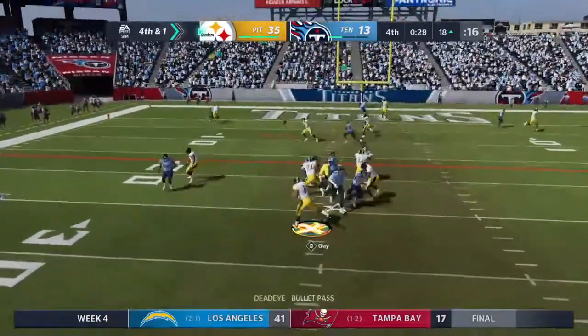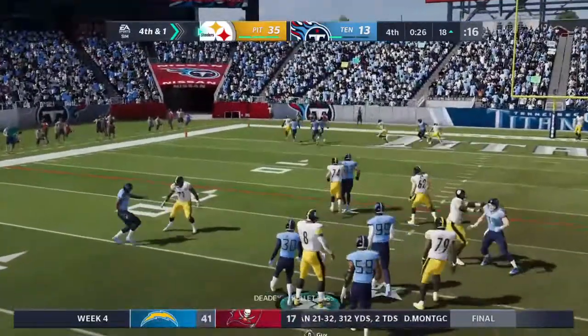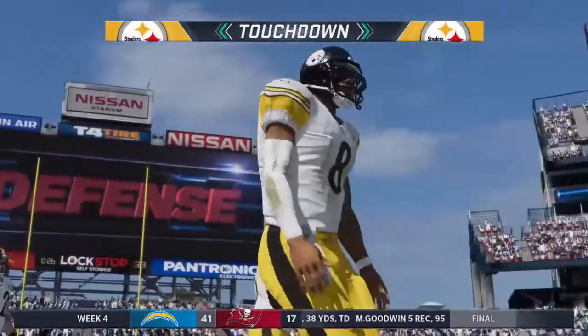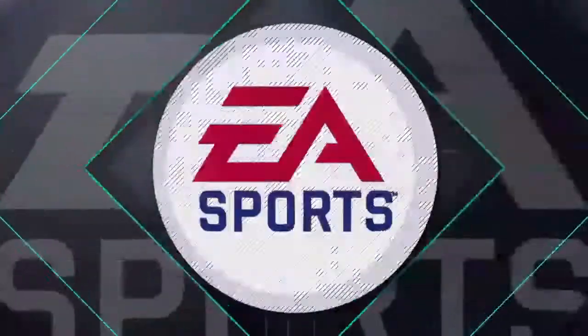Again, he'll drop to throw. And he's got a man, Corey Davis. And he will get into the end zone. It's another touchdown.